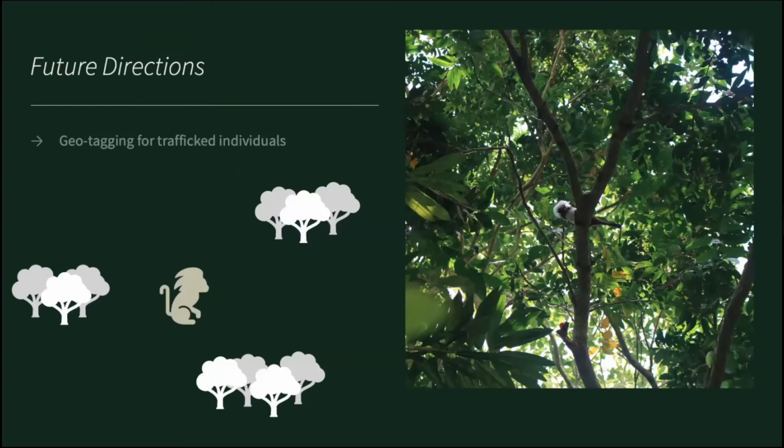Another future direction we've been talking about, if we have enough resolution, is doing some sort of geotagging, so finding a marker that the Colombian authorities can use to identify where all their trafficked individuals that they are confiscating come from. And so hopefully we can help them out and so they can put them back into the correct forest.